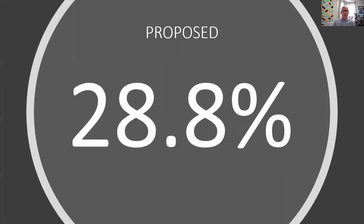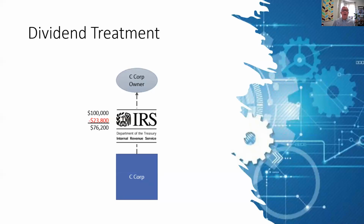What does this mean for your clients? It means that if their company distributes $100,000 to them, the first almost $24,000 under current law goes to the IRS. Under proposed law, the first almost $30,000 goes to the IRS.